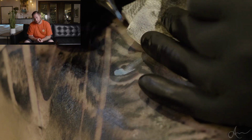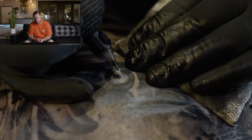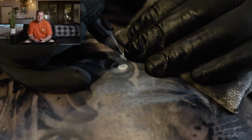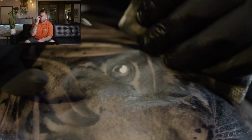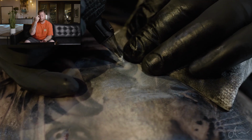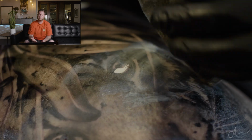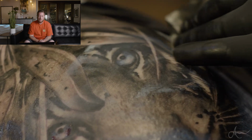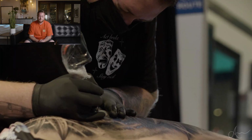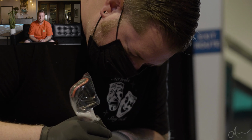So here I'm using, it looks like my 15 round shader. Yeah, that's what I'm using. So in the reference photo, there was a high shine or high highlight above the iris. So that's what I was using to pack in that reflection, basically. Yeah, that is my 15 round shader.